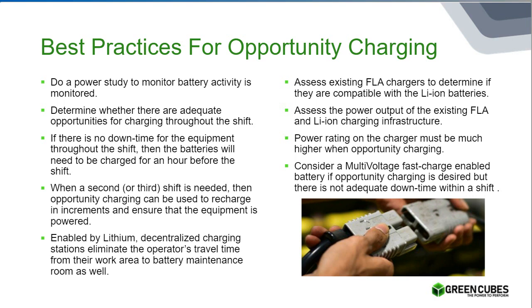So what are some best practices for opportunity charging? First, do a power study where the battery activity is monitored. Based on that data, you can determine whether there are adequate opportunities for charging throughout a shift. If there's not really any downtime for the equipment throughout the shift, then the batteries will need to be charged for an hour before the single shift.